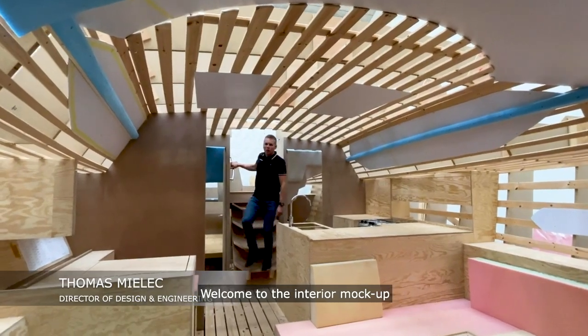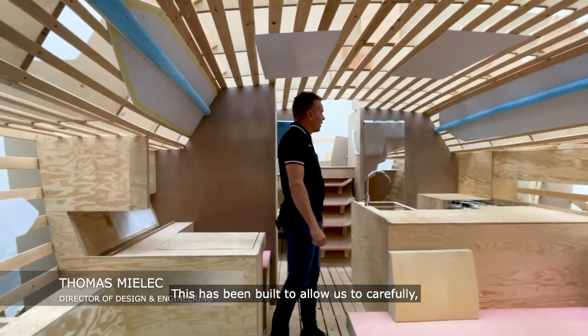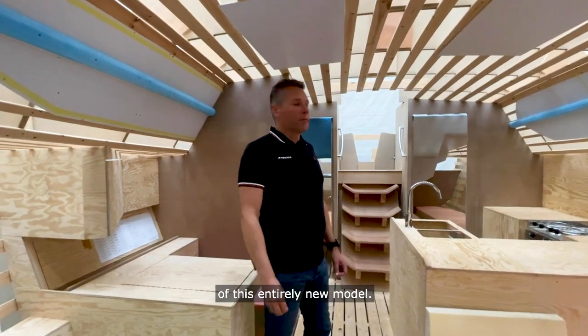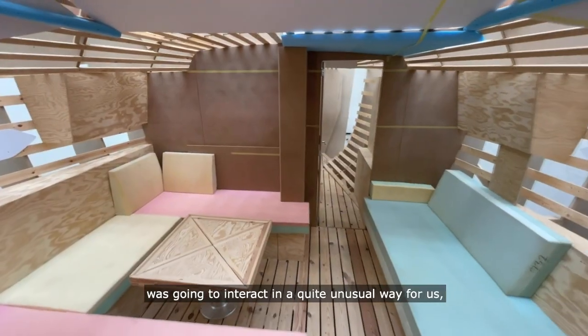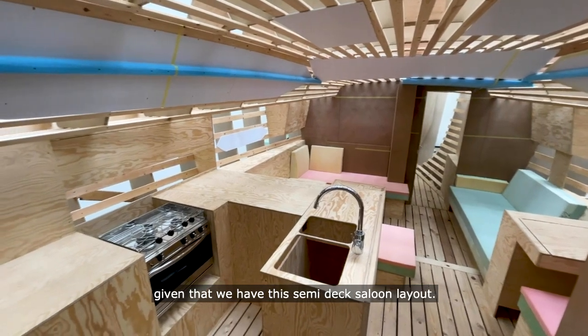Welcome to the interior mock-up of our new XC. This has been built to allow us to carefully explore and study the concepts of the interior of this entirely new model. It has been clear from the beginning of the project that the deck layout and the interior was going to interact in a quite unusual way for us, given that we have this semi-deck saloon layout.